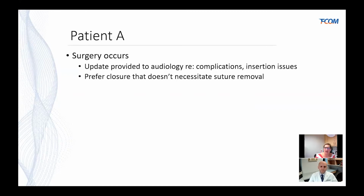And again, having that one-on-one communication with the surgeon in real time, I think, provides the best care for that patient.